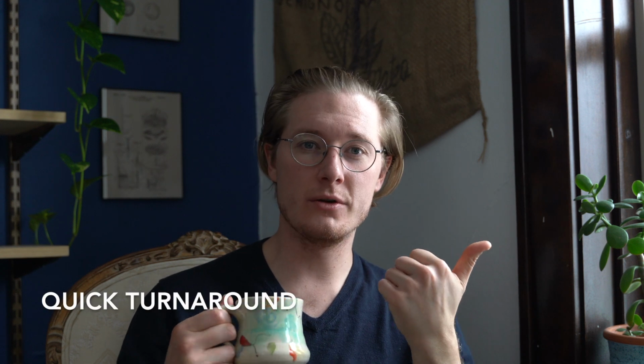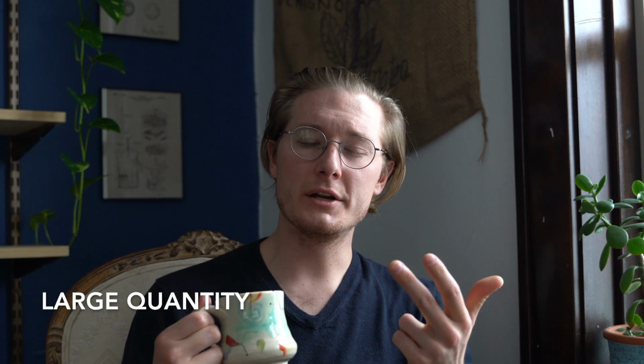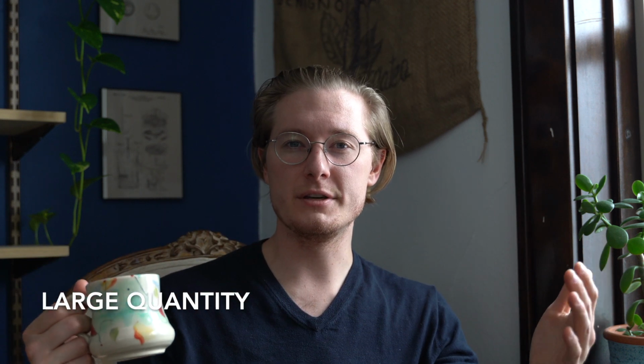So again, the 3 types of coffee we are sourcing fall into 3 different categories. Our sort of quick turnaround, high level of variety coffees. Our mainstays are Peruvian and Guatemalan super small importer relationships, and then our larger quantity all around the world coffees that we can provide for co-ops, cafes, and other different wholesale partnerships.